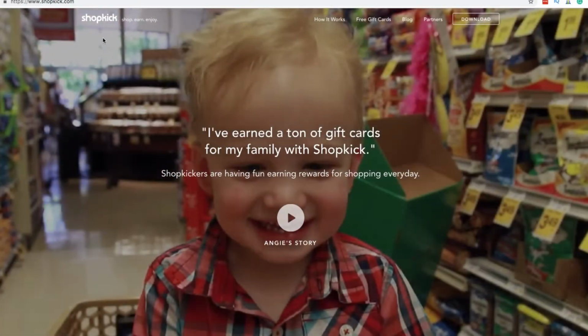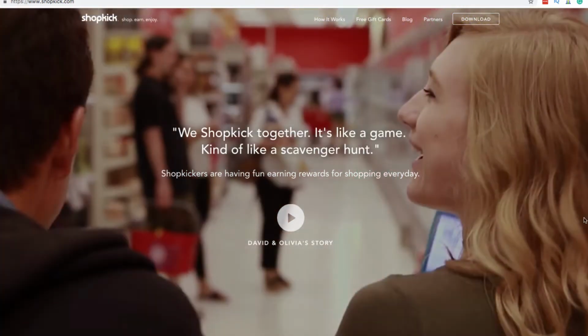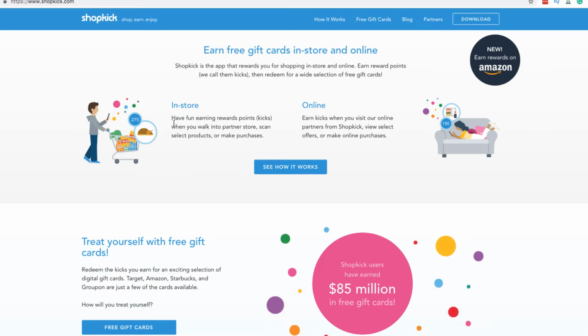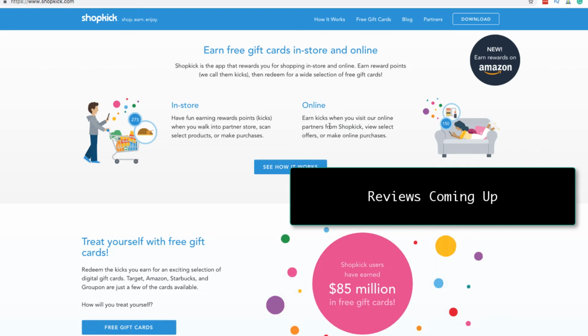So this is a website called Shopkick, and basically all you're gonna do is install this app on your iOS device or your Android device, and you're gonna earn points and get gift cards. Let's just check it out real quick. In-store rewards, you get some points just for going to stores. You could scan items that they send you to scan. You don't have to buy them, but when you do purchase stuff, you're gonna scan your receipt and get points as well. Let's just take a look, see how it works.